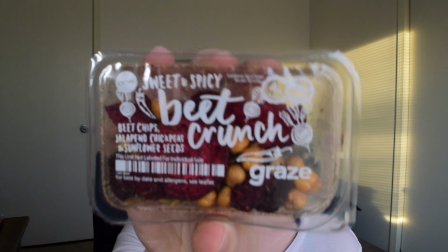So this is sweet and spicy beet crunch. Has beet chips, jalapeno chickpeas, and sunflower seeds. I'm not sure I would like this at all, but we'll see. So it has fiber and it has 4 grams of protein in it. So that's everything. Those are the 8 snacks that I got for this month's Graze Box.